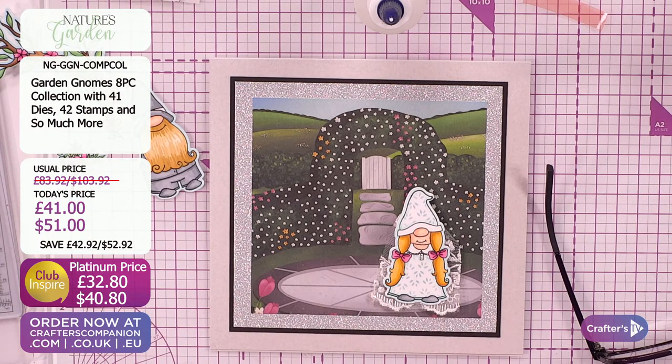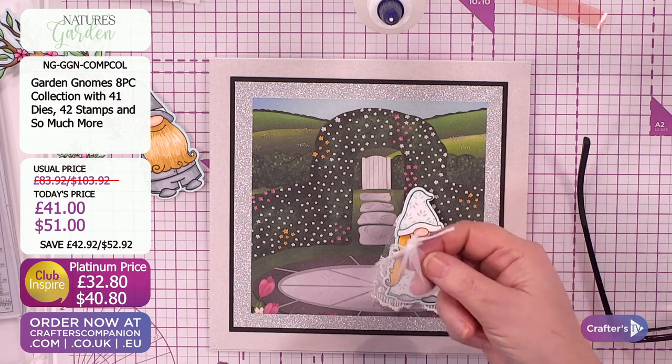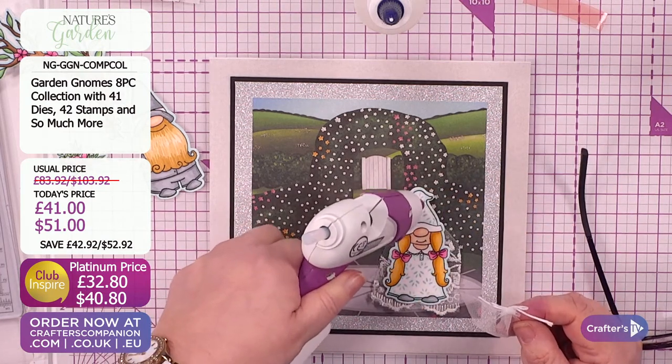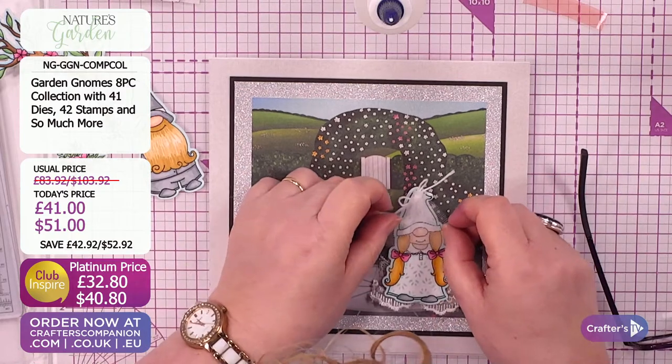A model? Modest. Oh, modest Svetlana. Yeah, so she's having a little veil as well. So I've got another little piece here, look, which has got a little bow tied at the top. A little bit of hot glue. A little bit of hot glue there. And then her veil can go there.